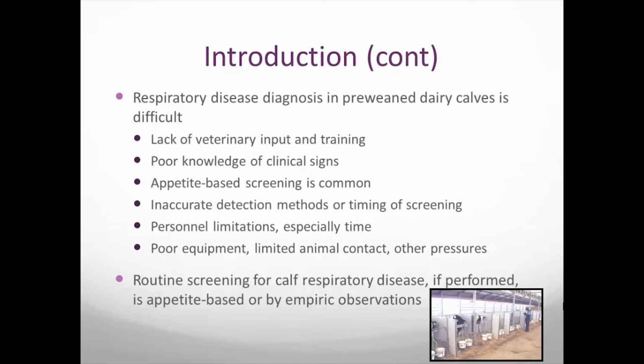The people doing the training, doing the screening, may not speak the same language as the people on the farm who are doing the treating. Appetite-based screening, as I said, is the most common form of screening, and that is very insensitive. Then there are inaccurate detection methods and the timing of screening.